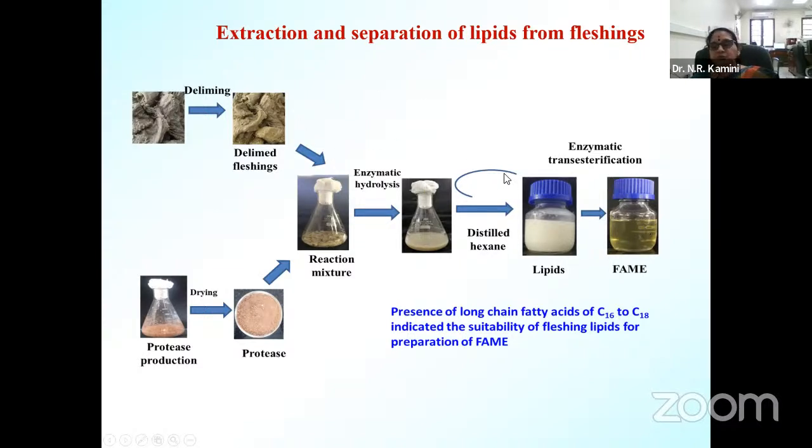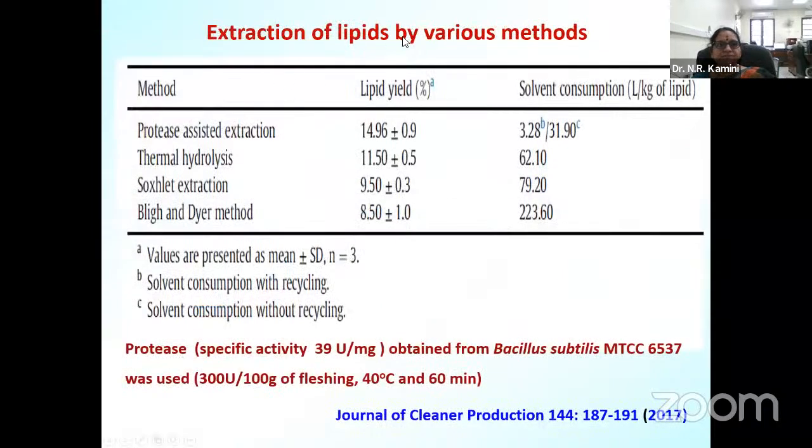So in this process, 2 enzymes have been used. One is protease, used to prepare the protein hydrolysate and to separate the lipids. And in the second step, we use lipase for converting the lipids into fatty acid methyl esters. The presence of long chain fatty acids, you all might know, C16 to C18 fatty acids are mainly involved in the preparation of biodiesel. They are involved in the formation of fatty acid methyl esters. So these fleshings were very rich in lipids.